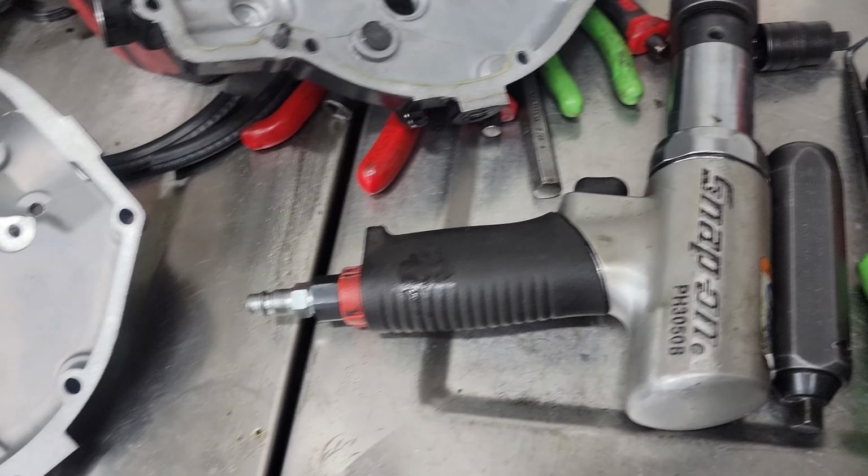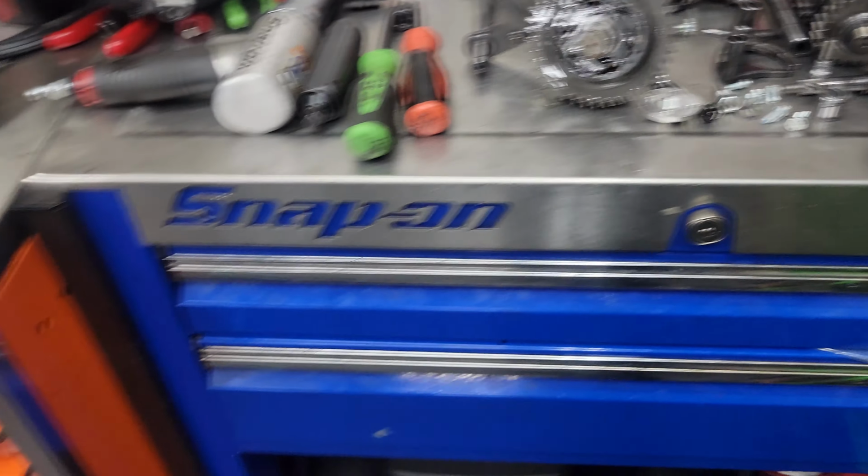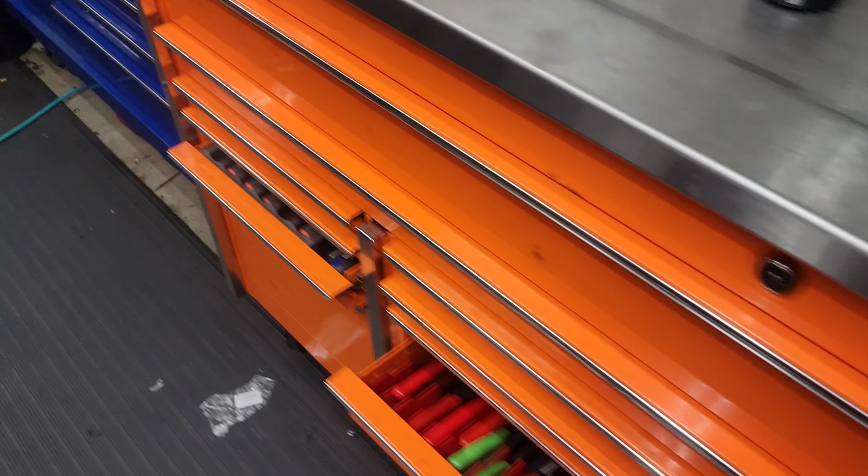everything else looks okay, so we'll get it all cleaned up and then put back together, and then it'll go back in the bike.